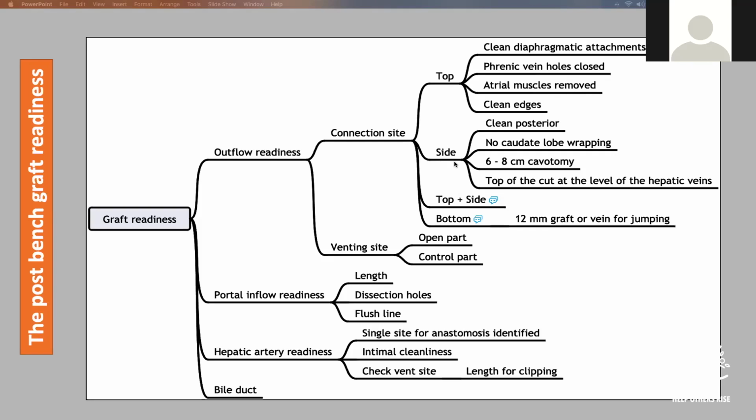If I do a side-to-side cavostomy, I look for a clean posterior. In the initial phase of my training, I used to avoid this technique in livers with caudate lobe wrapping, but now I'm more comfortable in dividing the caudate lobe and still doing a side-to-side cavostomy. I do a 6 to 8 centimeter cavotomy with the topmost end close to the 3 hepatic veins. And I make it just before implantation. So I check whether it is suitable for that.